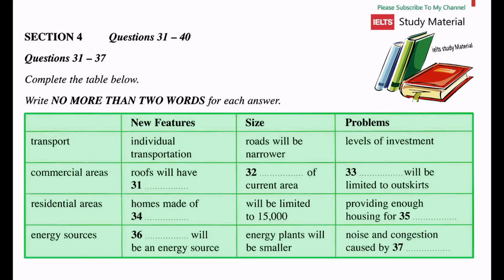Another energy source we could use, but one which raises issues of having enough space and too much noise, is wind farms. Because of the problems, I'm not convinced these will be the grand solution to our energy problems that we thought they were going to be.